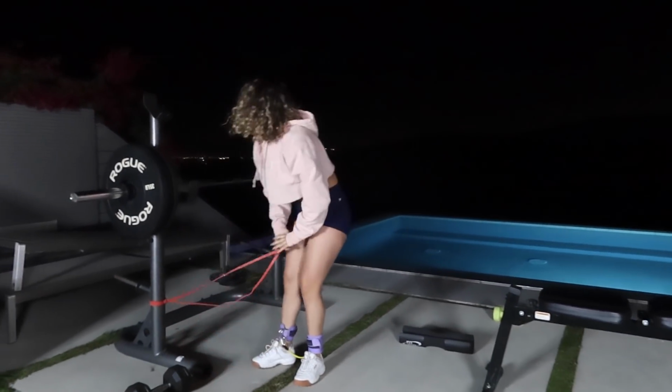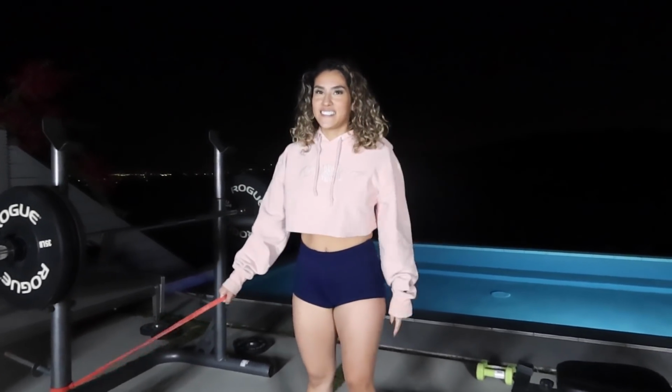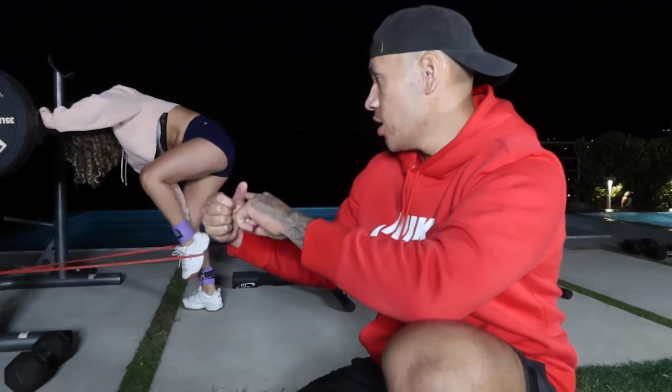The weight's not controlling her. Michelle, how do you feel so far? Third workout. Tired, but we're not giving up. Those hip thrusts though, they took away your energy, huh? They did. Remember guys, when you do a single leg exercise like we are here with the donkey kicks, once you do one leg, you go straight to the other without a break.